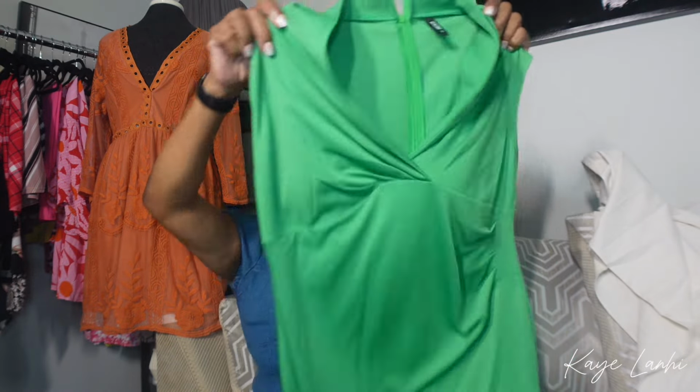Okay, guys, I wanted something for a good Sunday church, and then going straight to brunch. That's what I thought about when I ordered this particular number, and that's this dress right here. I love it because it's form-fitting. It fits all the areas. It kind of gives you a take on the whole wrap dress we used to wear back in like the late 90s or whatever. It's a retro updated version of that, and this is definitely what I ordered.